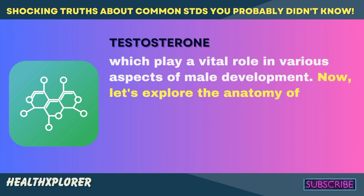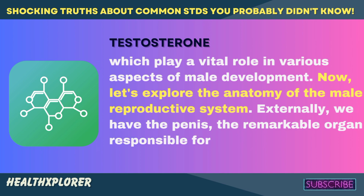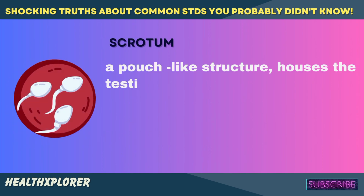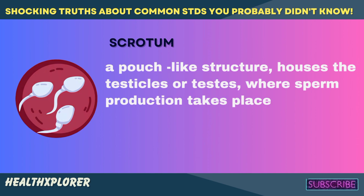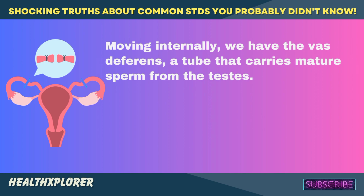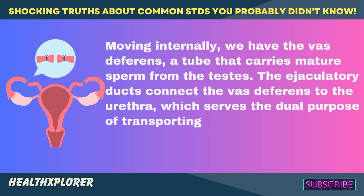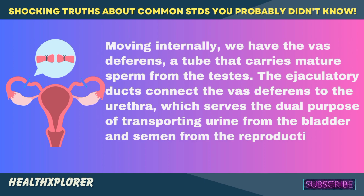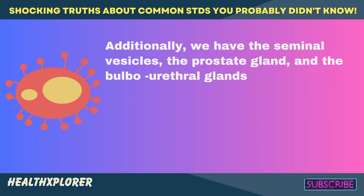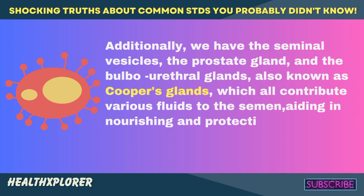Now, let's explore the anatomy of the male reproductive system. Externally, we have the penis, the remarkable organ responsible for sexual pleasure and the delivery of sperm. The scrotum, a pouch-like structure, houses the testicles or testes, where sperm production takes place. Moving internally, we have the vas deferens, a tube that carries mature sperm from the testes. The ejaculatory ducts connect the vas deferens to the urethra, which serves the dual purpose of transporting urine from the bladder and semen from the reproductive system. Additionally, we have the seminal vesicles, the prostate gland, and the bulbourethral glands, also known as Cowper's glands, which all contribute various fluids to the semen, aiding in nourishing and protecting the sperm.